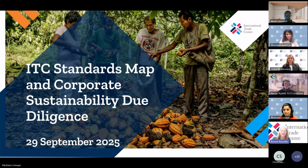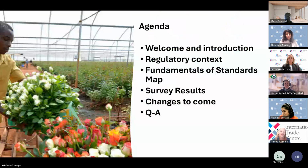Next slide, please. So our agenda: right now we're going to set the stage with a welcome and introduction, and then we'll be talking about the context, a really high level context setting. Please, at any time, put in your questions; we'll have Q&A at the end. Then we'll be talking about the fundamentals of the standards map, the survey results that ran over the summer, and also have a look forward at some of the changes to come. So next slide, please.